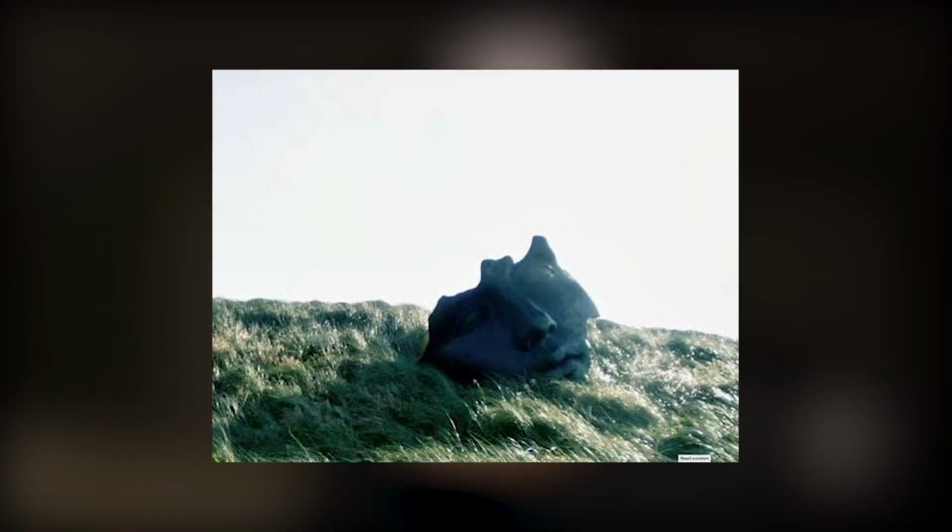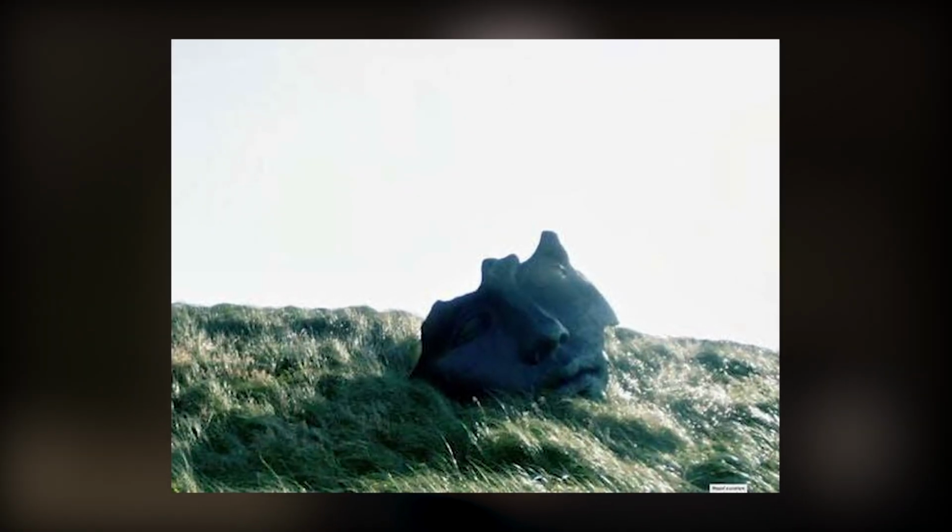Broken face. So the broken face is a bit of a strange one. It was found in the middle of a field in the Netherlands. There has still not been any confirmation of why it is there and what it is. Many people believe that it could have been a piece of former artwork or a piece of art itself. But there really is no way of knowing, as no one has come forth to claim the piece of art as their own.